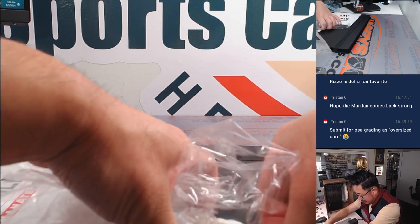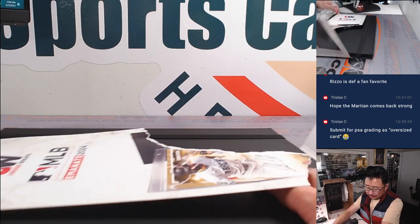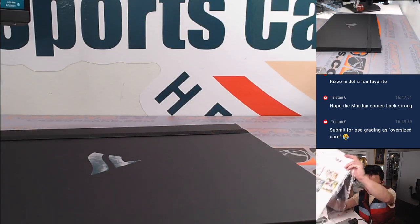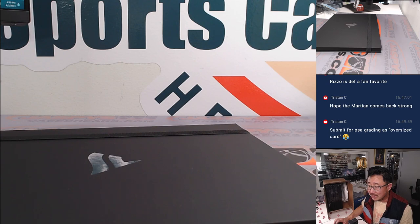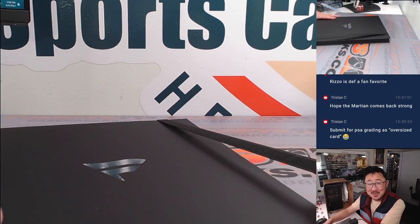I wonder how many of the checklist isn't very large. I wonder how many of these they made. I suppose with the checklist and all the numbering, someone could do the math and figure out how many cases of these exist, right? If you count all the oversized cards for sure.